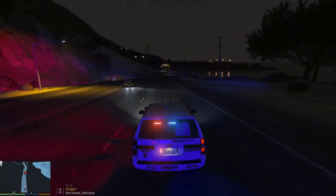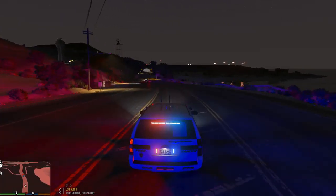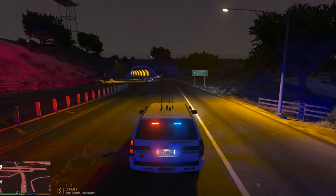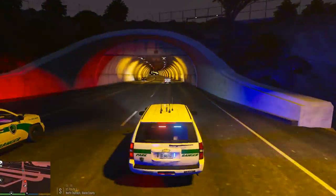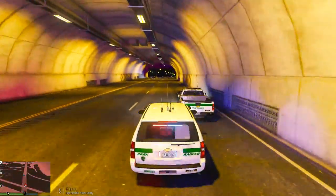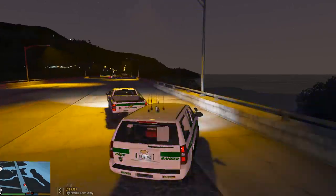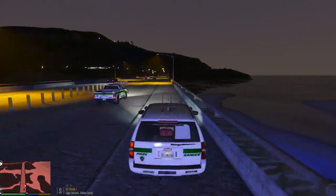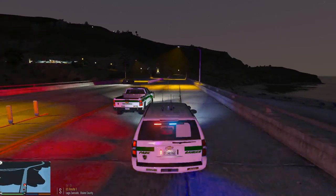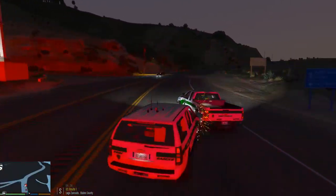Turn it off and now the timer's going off. Copy. Required on Great Ocean Highway. Units respond code 3. Copy that. On my way. Blaine County. Charlie 4, roger that. We'll look for those maggots. Dispatch, we have the suspect in sight. Almost had him. Got him.